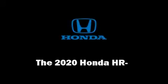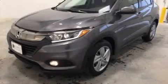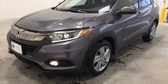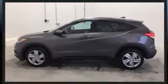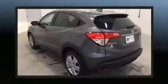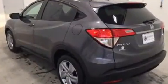Come test drive this 2020 Honda HR-V. All of the following features are included: a rear window wiper, an automatic dimming rear view mirror, front fog lights, heated door mirrors, remote keyless entry, and a split folding rear seat.